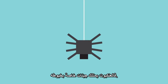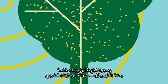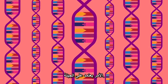A spider has genes for spider silk. An oak tree has genes for chlorophyll, which turns sunlight into wood. So where did all those genes come from? It depends on the gene.